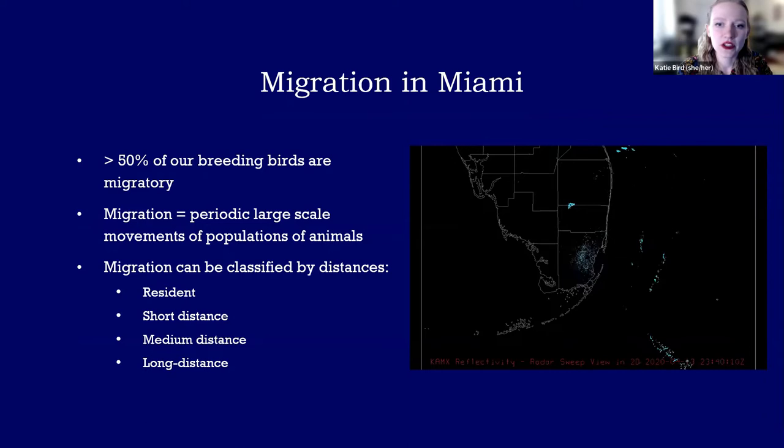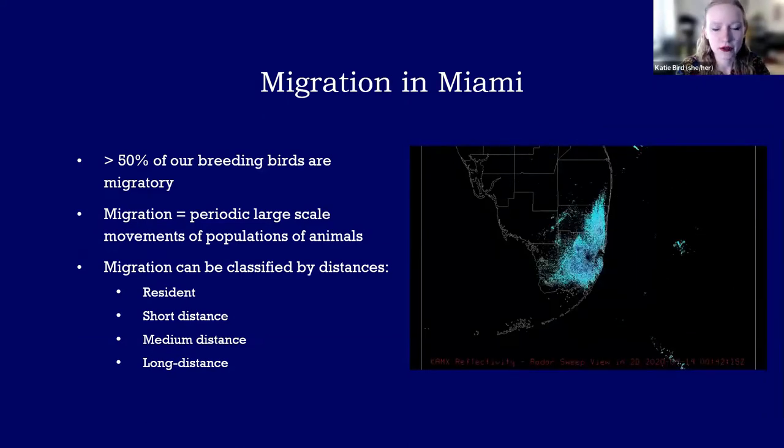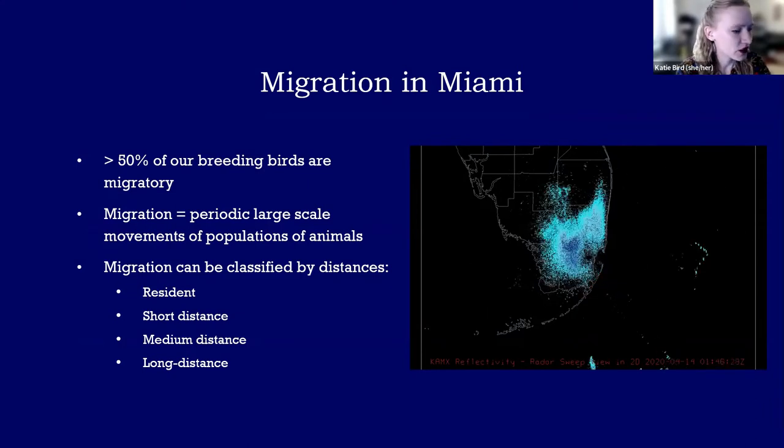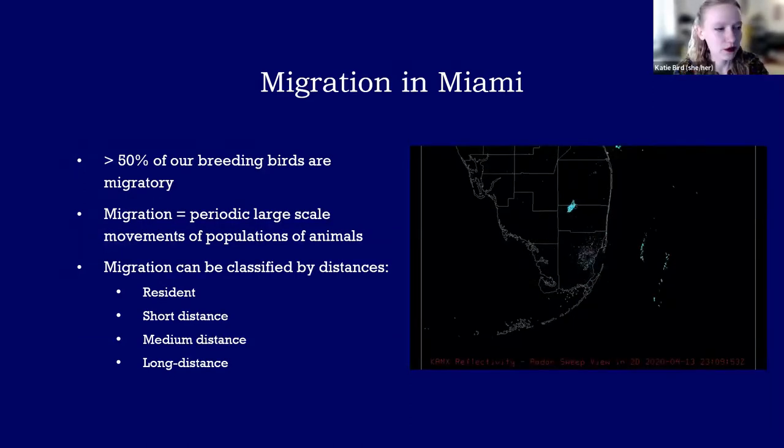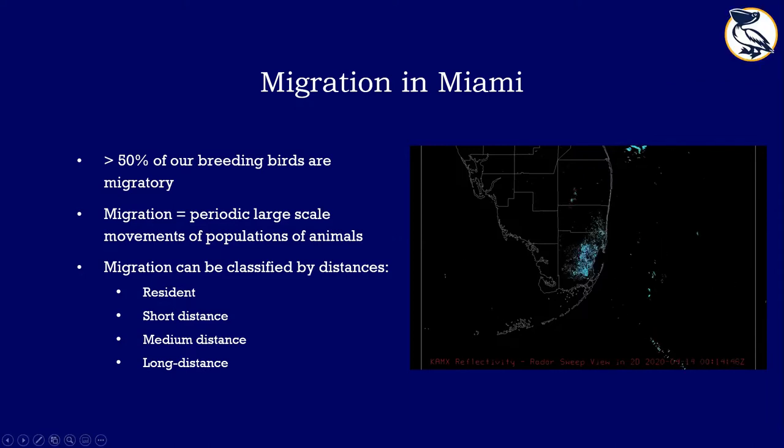So many of our migrants move at night and are called nocturnal migrants. So on the right, I have a GIF of nocturnal migration over Miami. So this is the Miami radar, and we're looking at the raw radar imagery, and we're seeing, can you guys see my pointer? I hope so. Maybe not. Can I use this? Yes, we can. Oh, you can see the pointer.